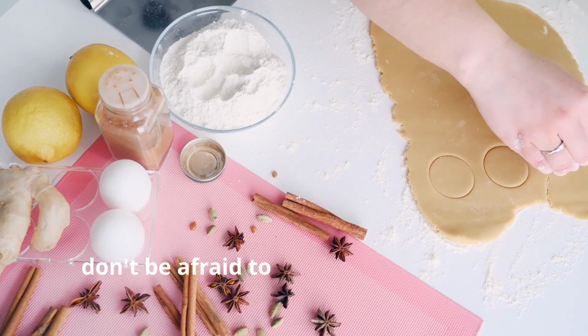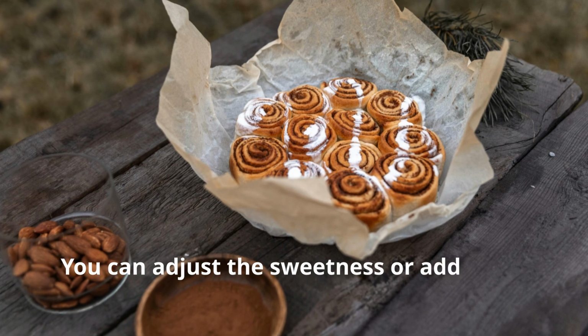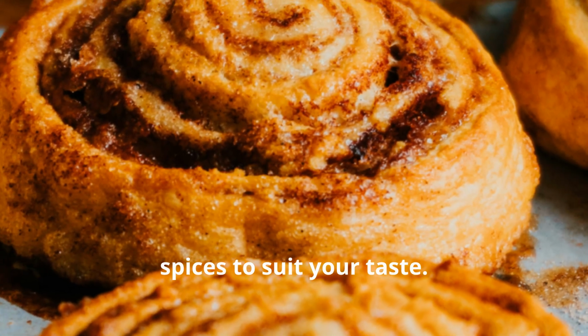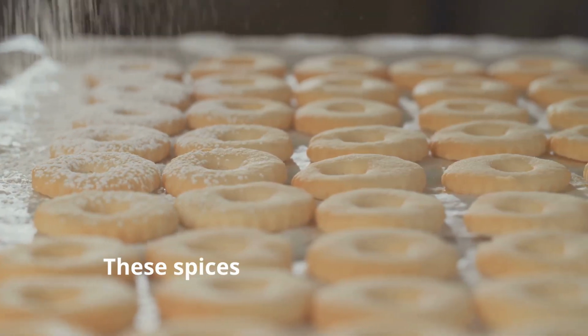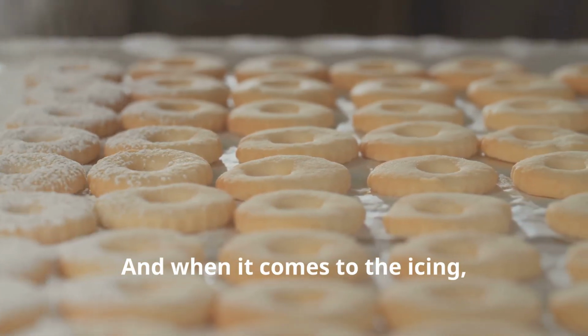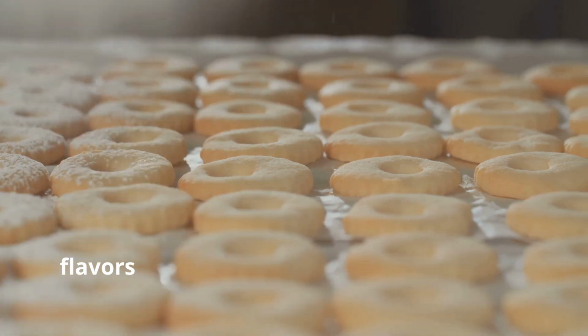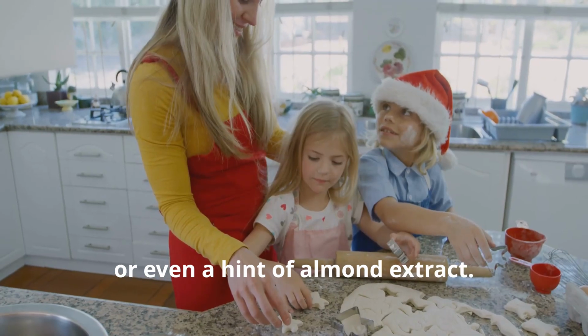Second, don't be afraid to get creative with the cinnamon sugar filling. You can adjust the sweetness or add other spices to suit your taste. Add a pinch of cardamom or nutmeg for a warm spice twist. These spices can elevate the flavor profile of your cookies. And when it comes to the icing, feel free to experiment with different flavors or even add a sprinkle of cinnamon for an extra pop. You can try vanilla, lemon, or even a hint of almond extract.